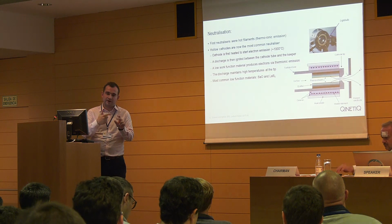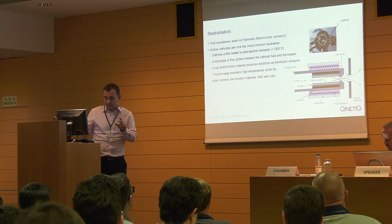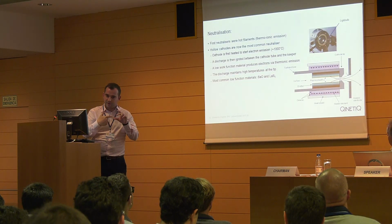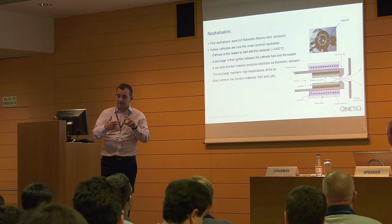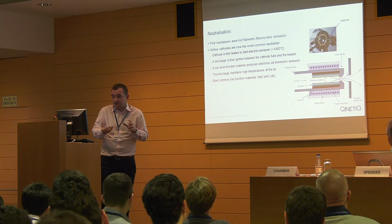The way they work is that you have a cylinder, and you start by heating the cylinder, like the filament, so that it starts emitting electrons. So you have that at around 1,000 degrees Celsius, okay? Now, when you start having an electron emission, you apply, exactly as I explained for the DC thruster, a voltage difference, and you generate a DC discharge within the cylinder. Because you're bombarding the surfaces in the cylinder, you're emitting electrons in that way. So you don't have to use the heaters anymore. The discharge is self-sustained, and you produce an electron current.